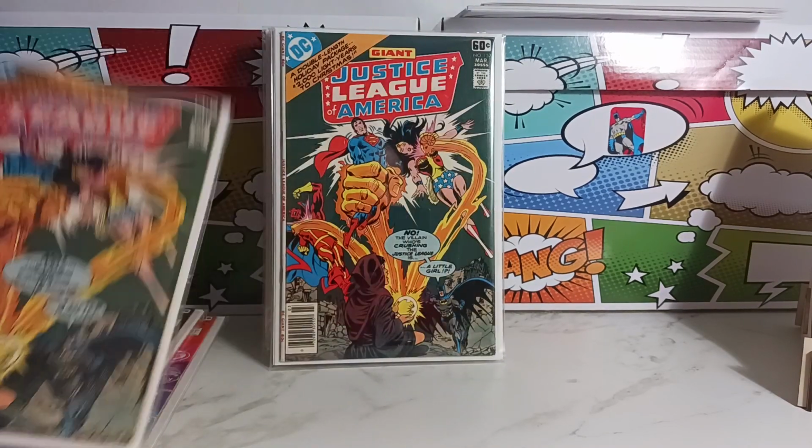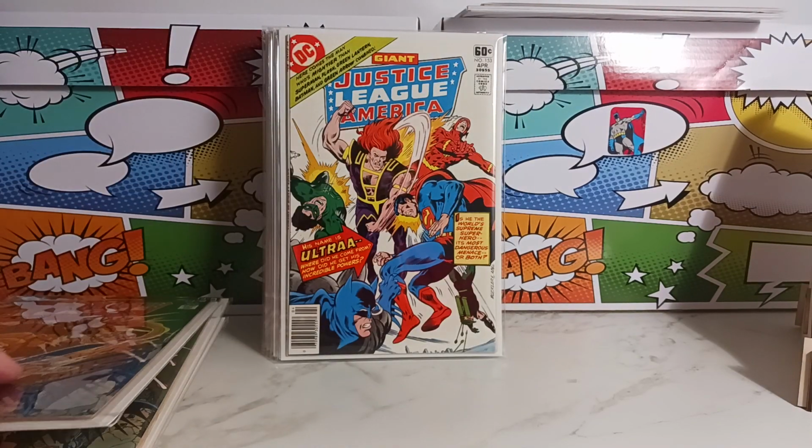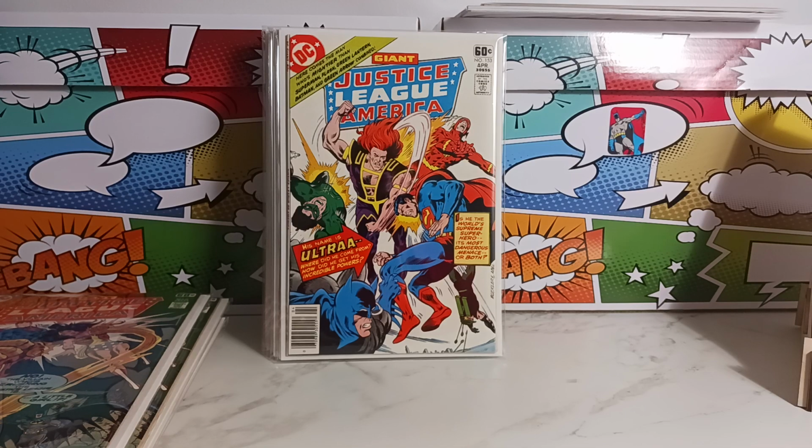And another one, and I have one more of these. Yes, I've told you I have multiple copies of all these. 2 or 3 at the most. I just love them. Number 153, this is Ultra. I believe this is his.